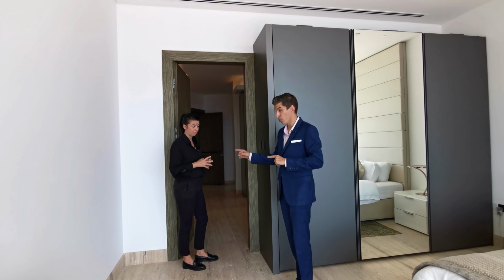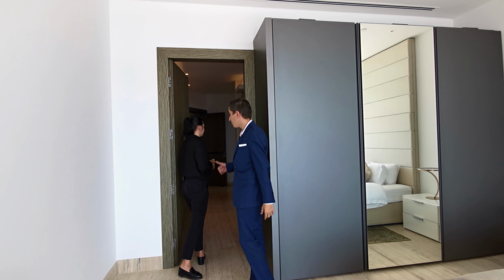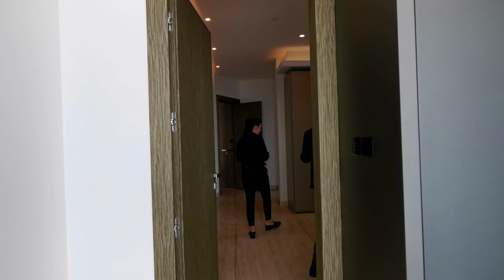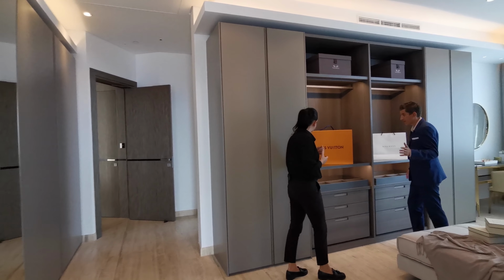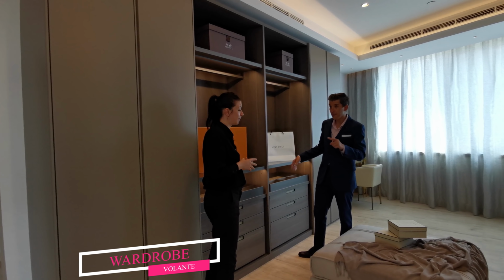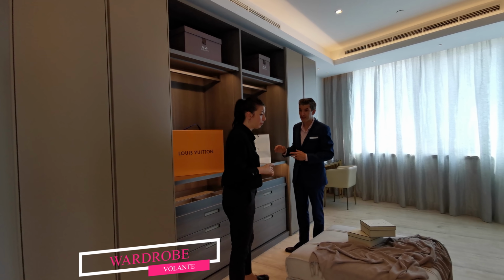Let us show you how proper wardrobe should look like, because this is an excellent example of how wardrobe should be designed. By the way, these bags are not included, and I bet that it's empty. Yeah, exactly. It's just the bags.